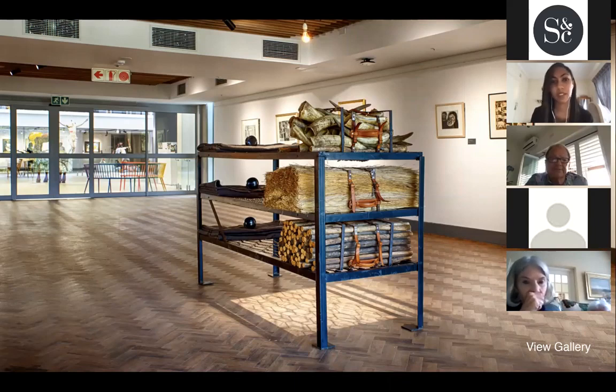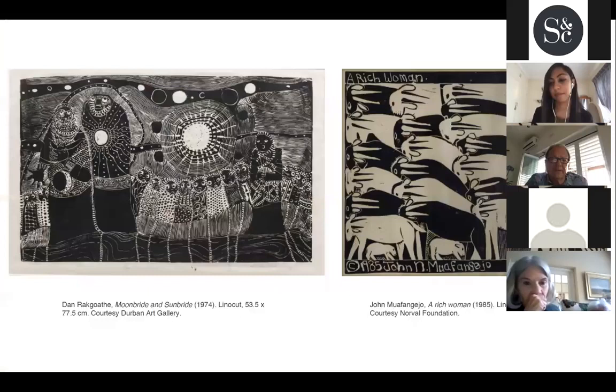Next one. In that space, we also have a number of graphic works, mainly by artists who were trained at Rorke's Drift. There's also a tapestry from Rorke's Drift there. So it was also a tribute to those artists who came from that tradition.